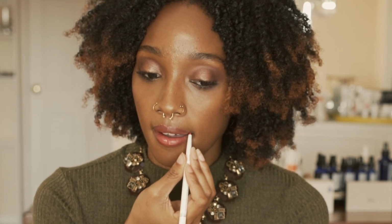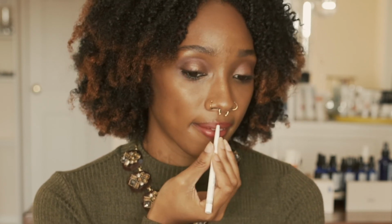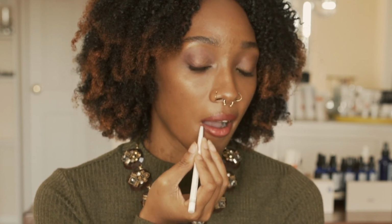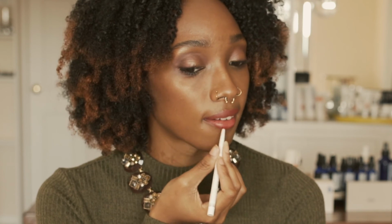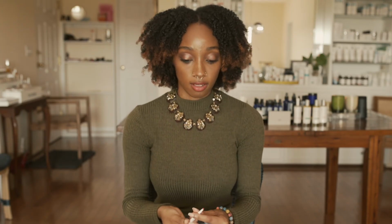So I'm just going to line. Sometimes I like to fill it in as well. And this lip liner glides on so easy. I love that. I don't like when I'm using a lip liner and it's tugging on my lip and I'm struggling to just get a line on my lip. I don't like that. So add this to your Christmas lips as well.